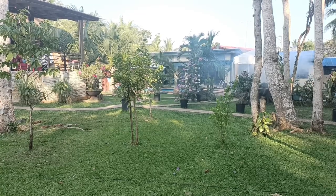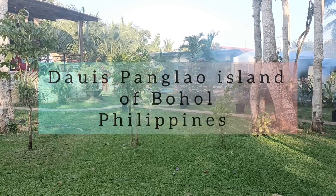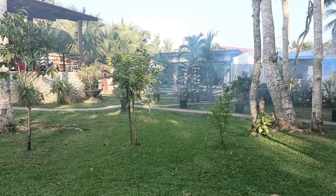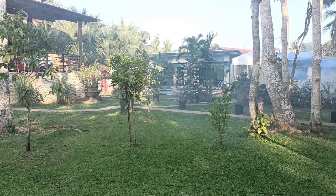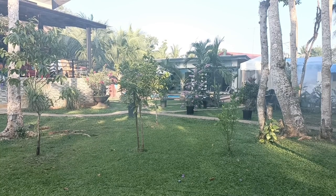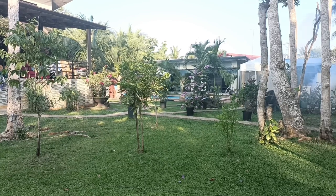Hello guys, good morning. Right now we are here at Dauis, Panglao Island of Bohol. We're going to do a house tour of this property for sale. This is a house and lot along the barangay road. This is a residential house, and there is also another room registered online.